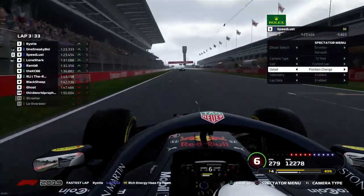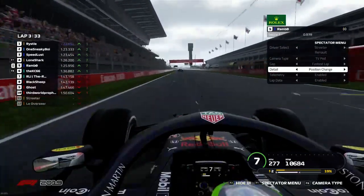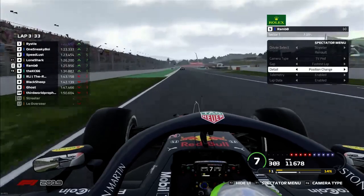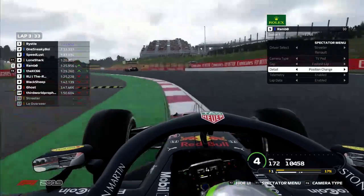Whistle again with the fastest lap. Speedlust and Lone Shark, the two big gainers of the start, and Rambo as well, up 7. This is a pretty impressive start by the Red Bulls. Gotta give it to them. And Mercedes not having a good day. I think this race is a constructive battle between Haas and Red Bull. I don't think people are going to catch Russell unless we put the commentator curse on him.